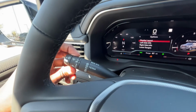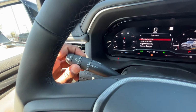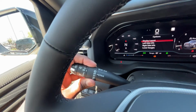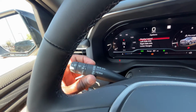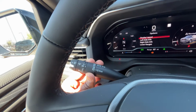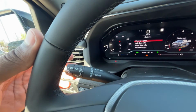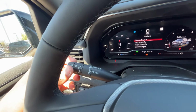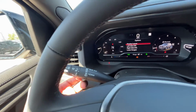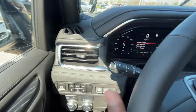Over here, windshield wiper controls, auto mode. Then we have a low and a high for those. The rear wiper is right there. And then you can turn that on, intermittent, off. And then rear wiper fluid is on either side there. High beams are here, and you can turn them all the way on there. And then front wiper fluid is hitting that side button.